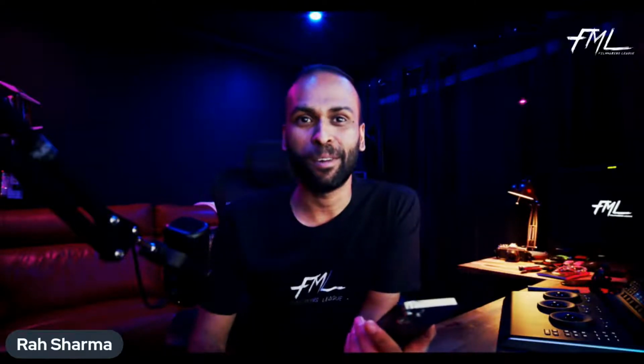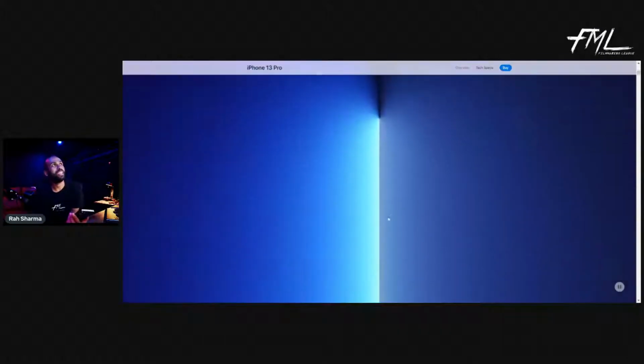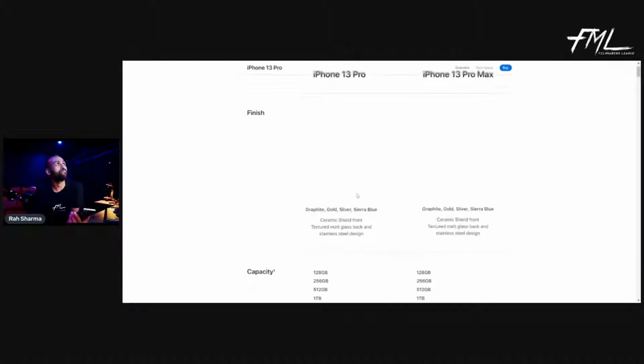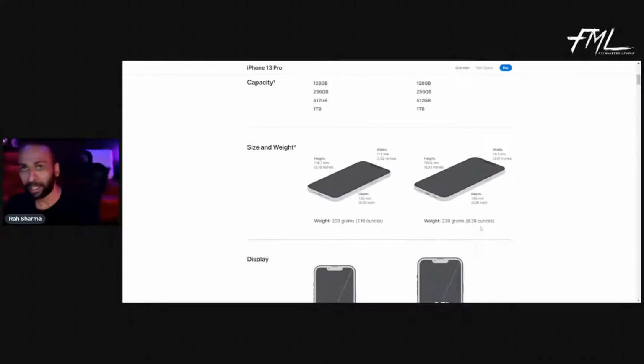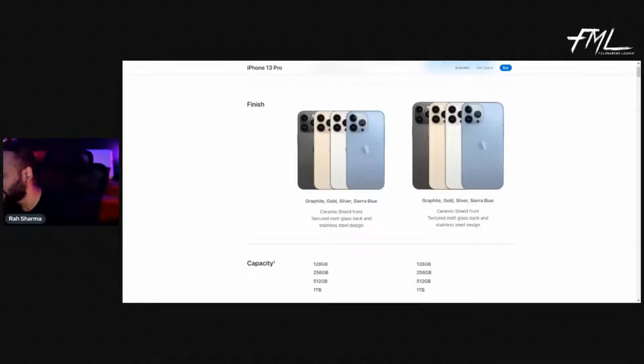Anyone who wants to know more information, you can check out a lot of tech specs on Apple's website. I'll be talking about the 13 Pro Max. As you can see, it's 6.7 inches instead of 6.1, so it's a little larger screen. This does help a lot while you're filming.